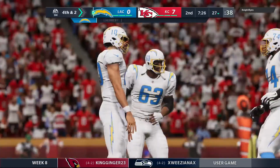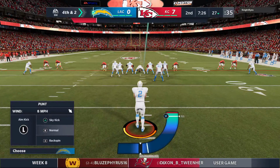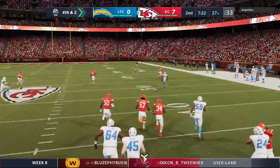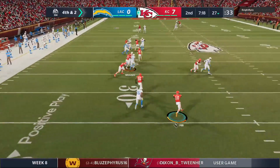The passing game not in sync here early, and now it's 4th down. Certainly appeared to take away his first read, and by the time he tried to look elsewhere and find an open target, the coverage was too good. That one falls incomplete. Watch out for Hill on the return.